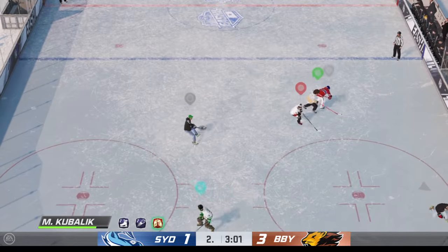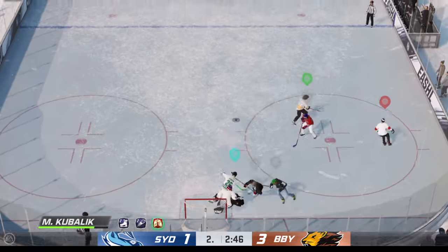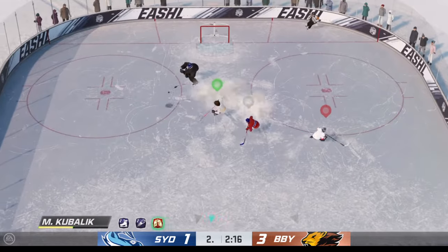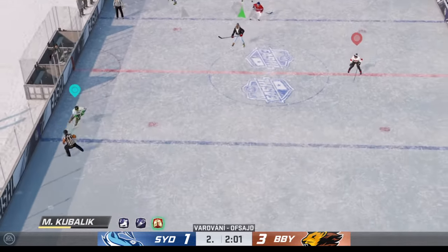PTP's hungry for that third one. He's got two. He took that quick little pass. Now he's a dangerous player. Here's a sprint for the loose puck. And he moves it up to Vaughn. Intercepts it at center.